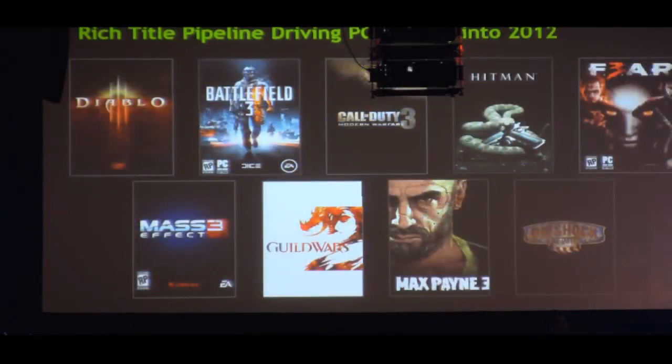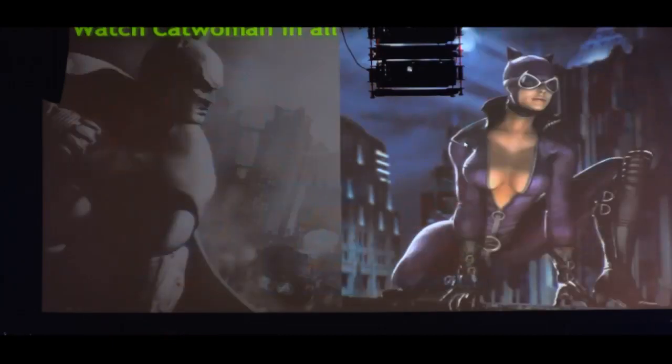So the last thing I want to tell you about is the PC titles. Does everybody know all of the new games coming? It's incredible. Diablo 3, Battlefield 3, Call of Duty 3, Fear 3, Bioshock Infinite, Guild Wars 2, Mass Effect 3. It's never actually been a better time to be a PC gamer. There are so many cool games coming out. One thing I want to make sure you're aware of is that a lot of these games will require the best new graphics.